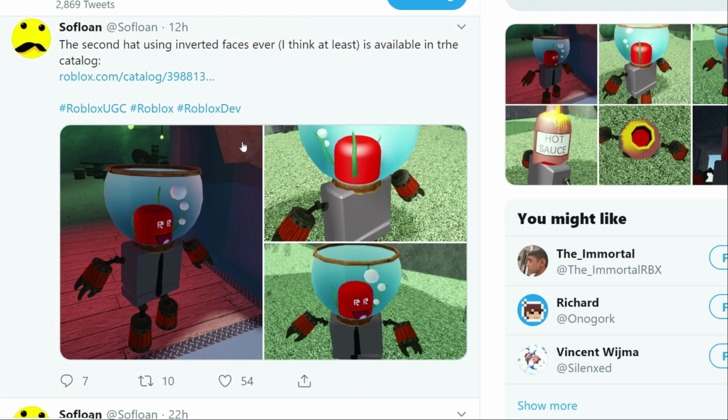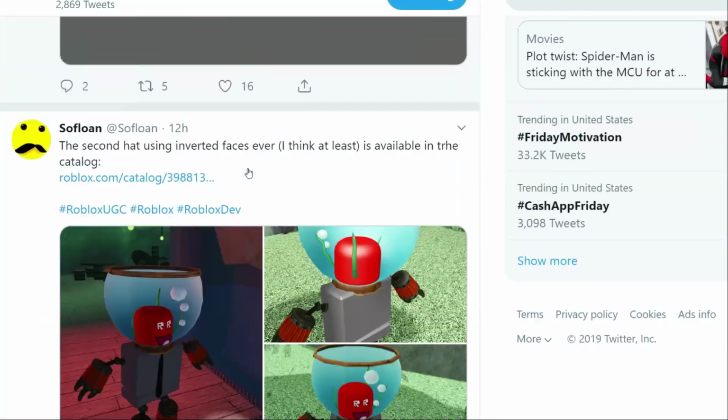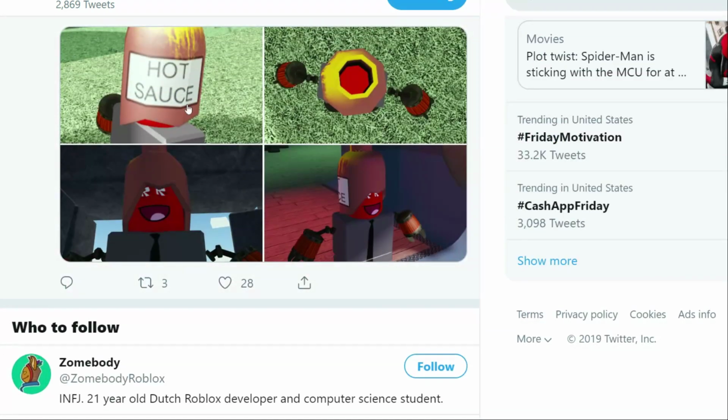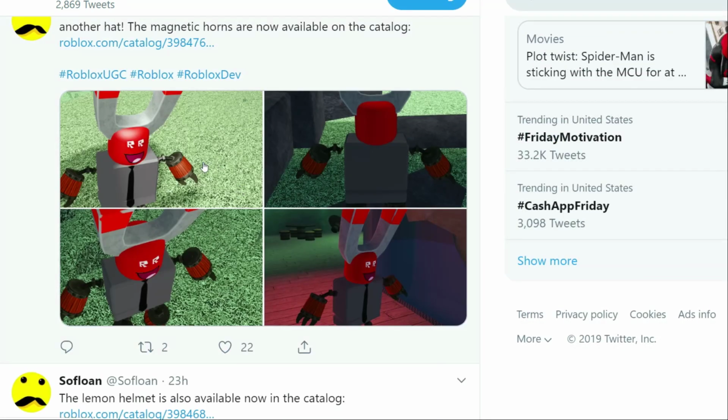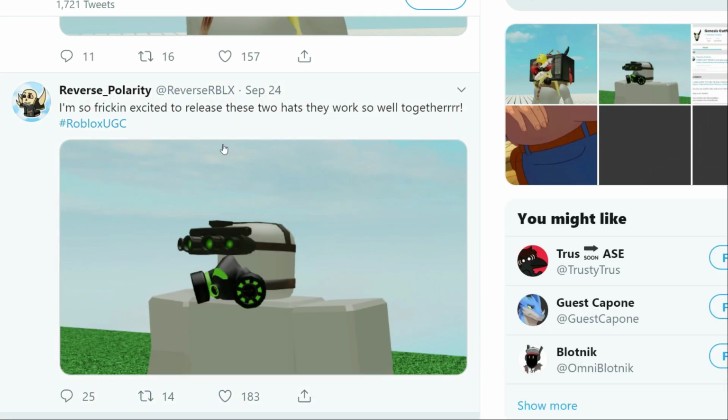SoFloAn, as we showed you, these are already on the catalog, but if you wanted to see what they actually look like on somebody's avatar, you can see that. That's the hot sauce over here. We've got the magnet over here, and the lemon, we already showed that one. There's the shark in there as well. Reverse Polarity also showing some stuff there that they're giving away.